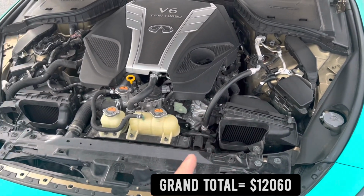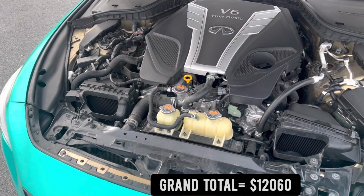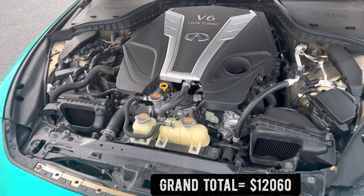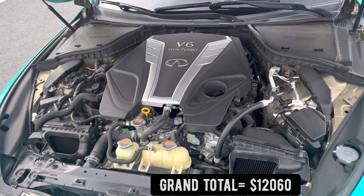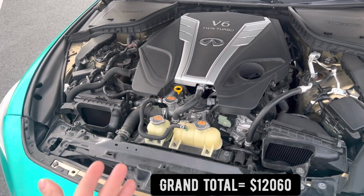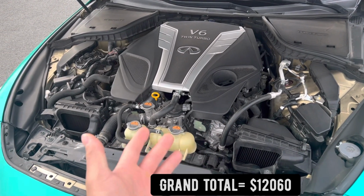I do want to also mention that on the side I have AMS intakes that I have not installed yet, but I have them. I got them for free. Basically, another car that I bought had them, and I took them off and put the stock parts on. Those are about, I want to say, $400. Don't quote me on that. So I could sell those for $400, but I have not put them on yet, and I have not sold them. So technically, I haven't spent any money on that, and they're not on the car, so I'm not going to count that towards the build.